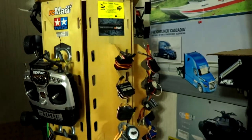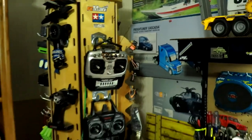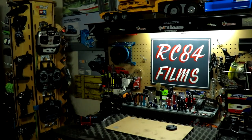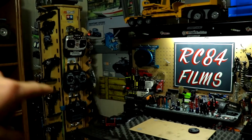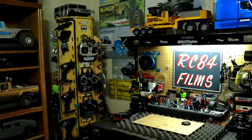So I thought that was a really cool idea when I thought about this, and it works out so well, especially with being right here at the workstation when I'm working on my vehicles. If I need the battery or the controller for it, or a part, I can reach over there, turn that thing around, and grab what I need. So that's a really cool idea.